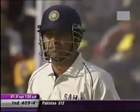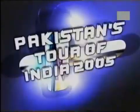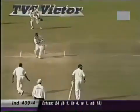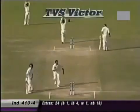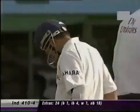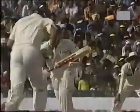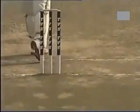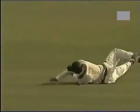And the Pakistanis have really tightened up things after Sehwag was dismissed. 409 for 4. That's driven, and stopped at mid-on. Didn't quite time it, Tendulkar. Hint of reverse swing into the right-handed Tendulkar. See the bat face just closing. He was looking to hit it. Probably a lot straighter would have been ideal, but just bat face closing in the end, not getting the timing.